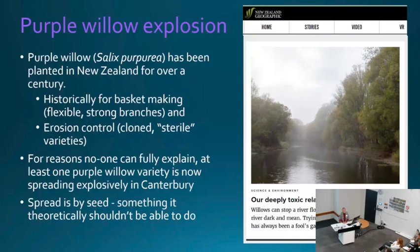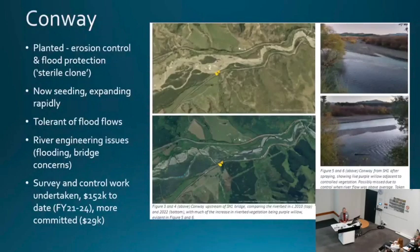But for reasons no one can fully explain, these sterile clone varieties are spreading by seed and quite explosively. Something in theory they shouldn't be doing. It's happened in the Conway. That was one of the first times it came to my attention anyway. Some of our other ECAN staff were noticing this.